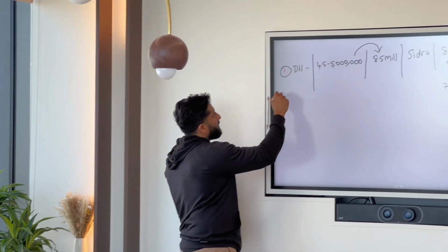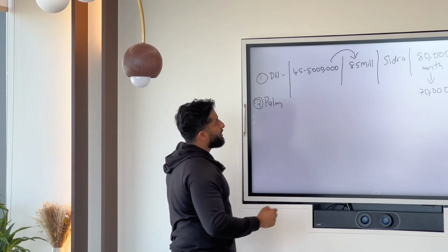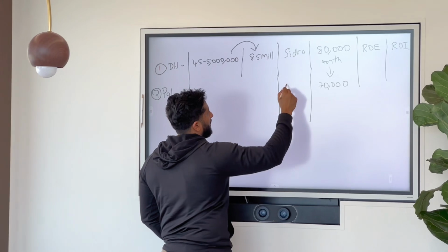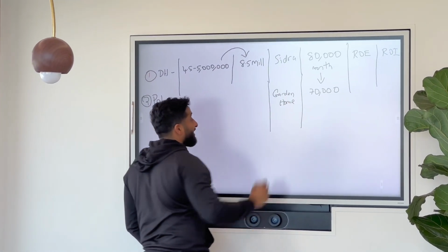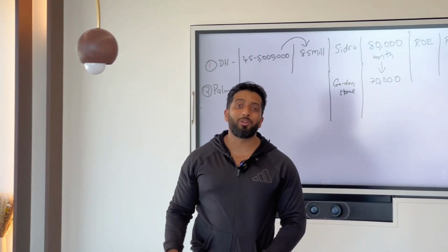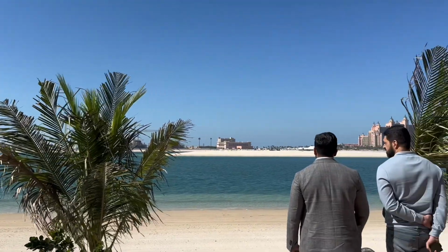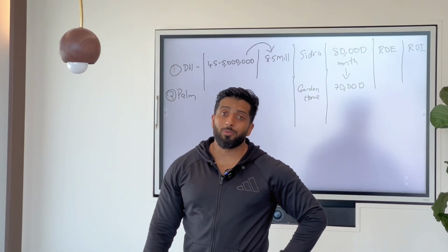Now, then we saw something on the palm. On the palm, we saw a garden home. Now, this is very important, okay? A garden home. Now, whether you believe me or not, the only thing nice about that villa was the view. These villas are completely run down.